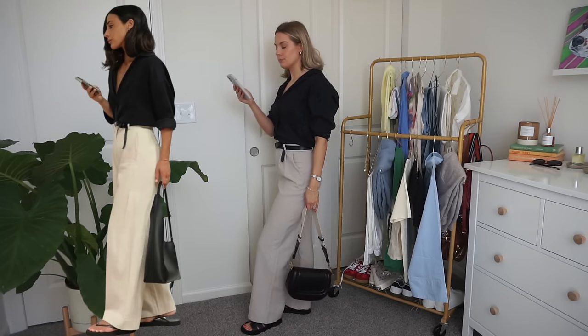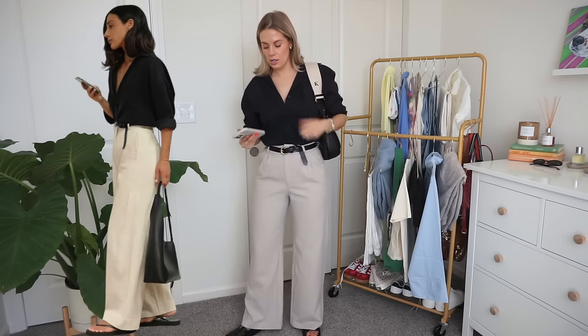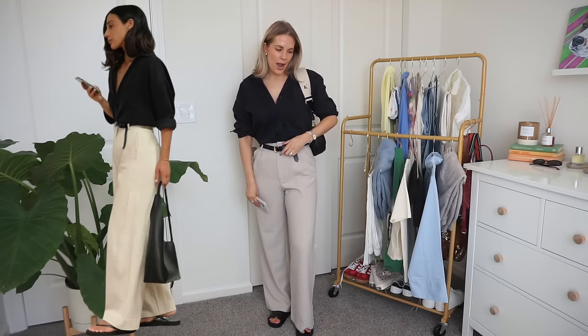She's gorgeous. How do we do? What do we think? I really love this. I really like this a lot. I just would, like I said, swap out the shoes for something else. I would have to see what I would think about a thong style though, because I just feel like it's very casual.